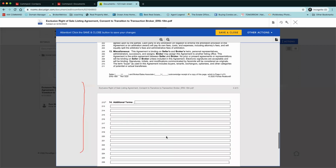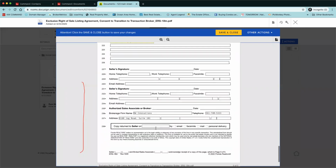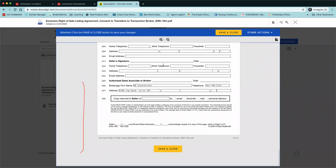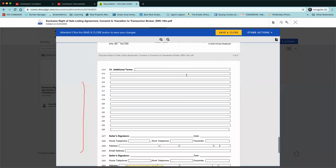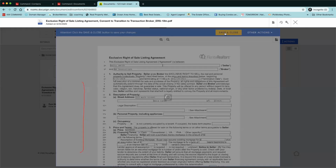Again, if you did it in details, it's going to autofill all this stuff. If you have additional terms that you want to put in, you can put them in here. Then you'll go through the document and preview it just to make sure it looks right. You shouldn't really have any issues here, but that's how you preview. When you're comfortable with it, we're going to hit save and close.